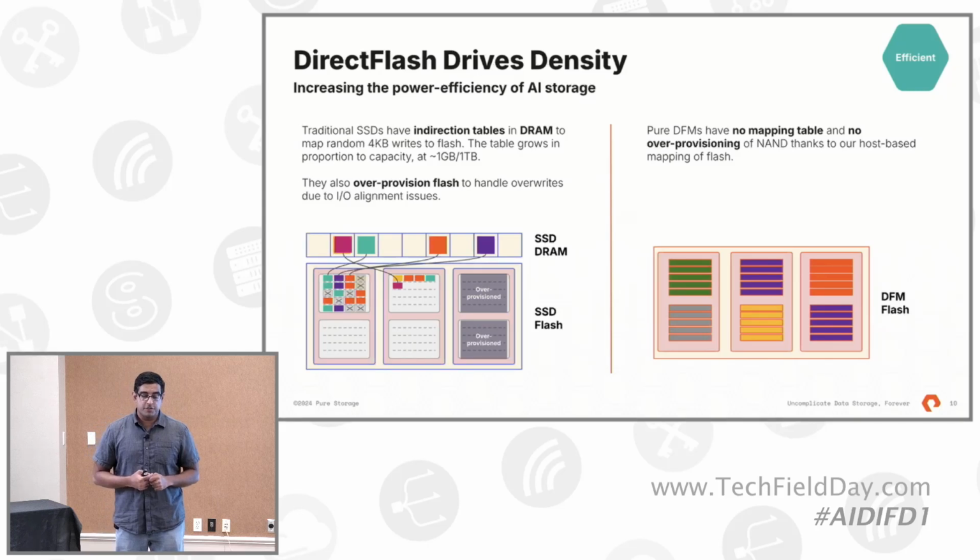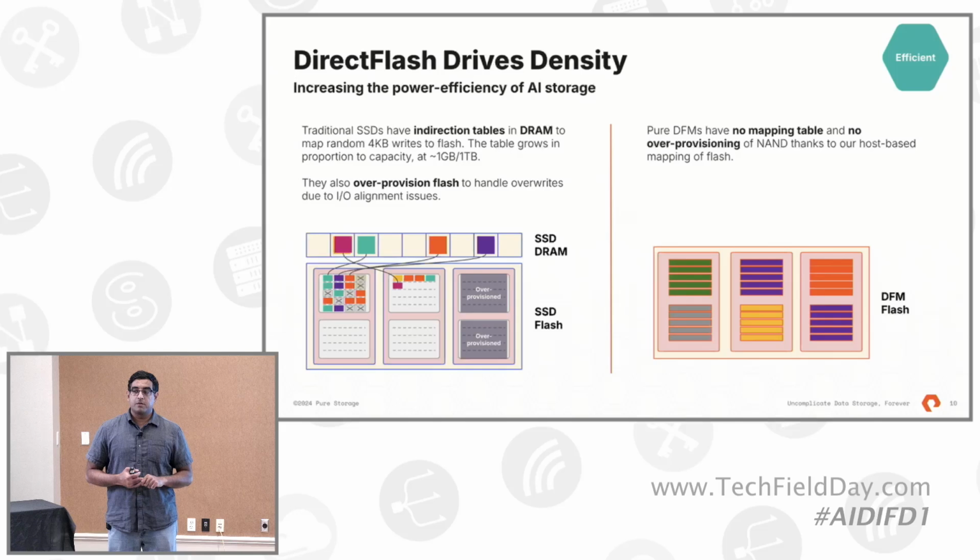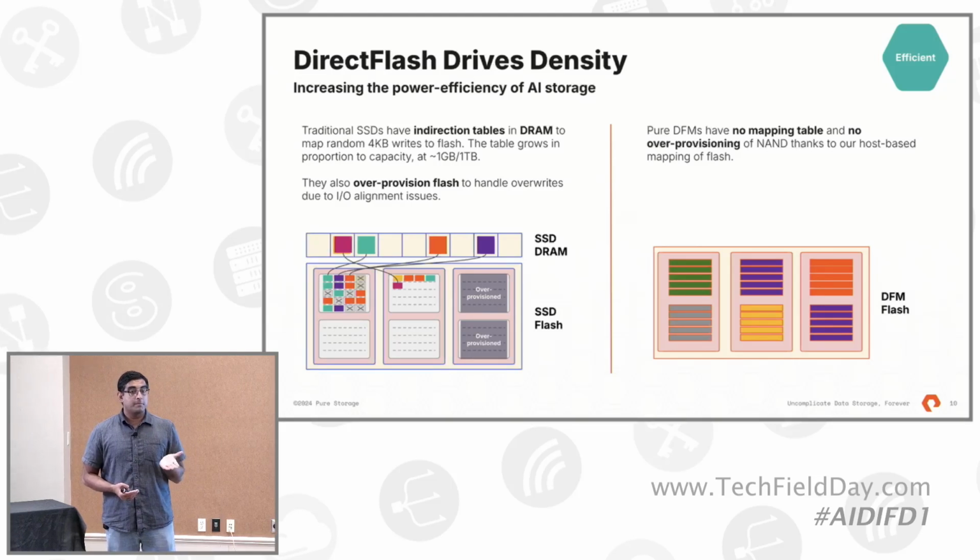Second piece of inefficiency is an indirection table. Because remember, what we've effectively done with the bounce buffer is we've added pointers, and you need a pointer management structure that is an indirection table. That typically lives in DRAM and is typically sized at a gigabyte of DRAM for every terabyte of storage. Think about that.